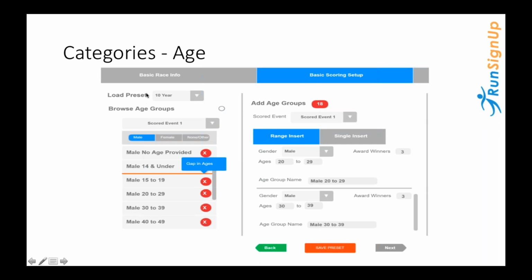You see one of these things up here in the upper left-hand corner is this load preset. So you'll be able to have presets that come out of the box with what we send as part of RaceDay Scoring, and you'll be able to save your own presets down here in the bottom right-hand side. This one loads a preset of 10 years, so 20 to 29, 30 to 39, and so forth and so on. And it tries to make it easy to define these and also some of the other parameters that might be associated with it, like how many award winners there are per age group.